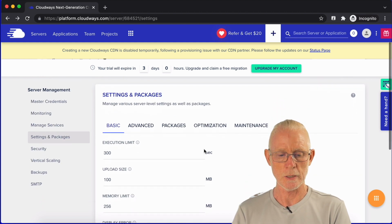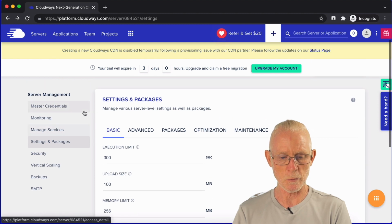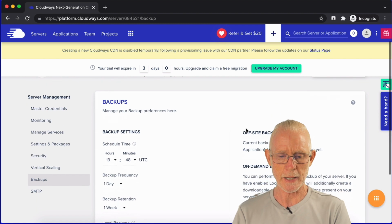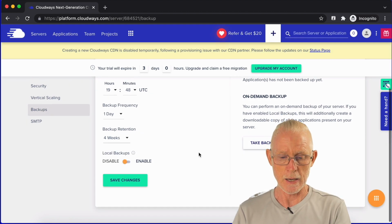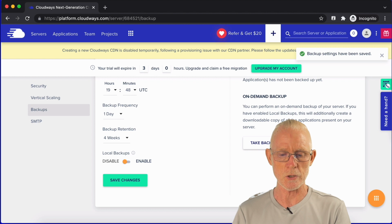So that's looking good. Let's come into backups and make sure that we've got backups set up. Very important to set that up right at this point. Backups, daily, every day, 1 week, no, 4 weeks, yes. Save the changes. You can take on-demand backups over here, as you can see.